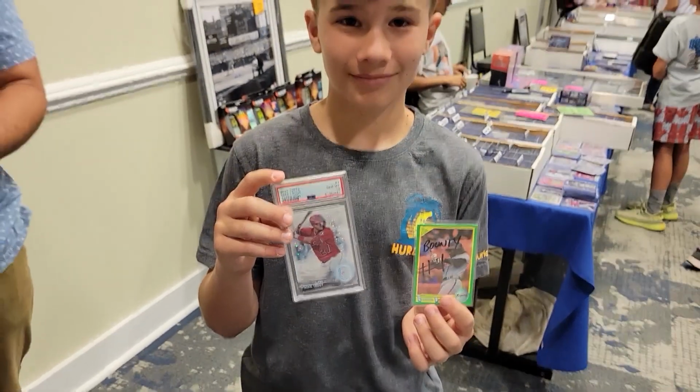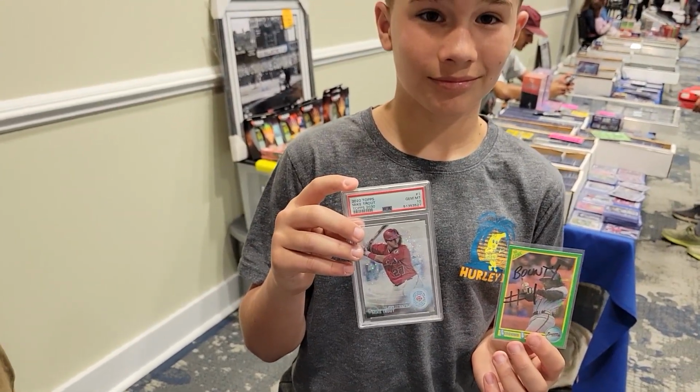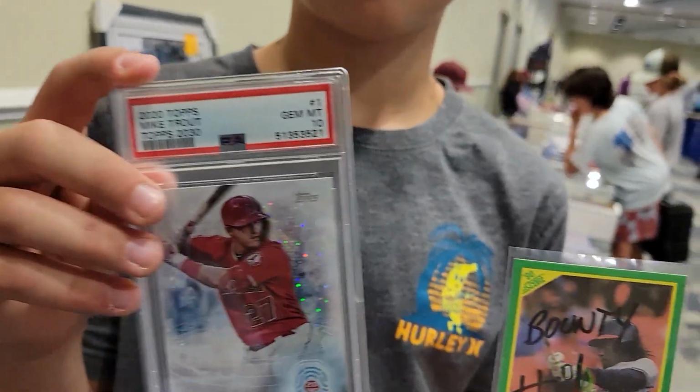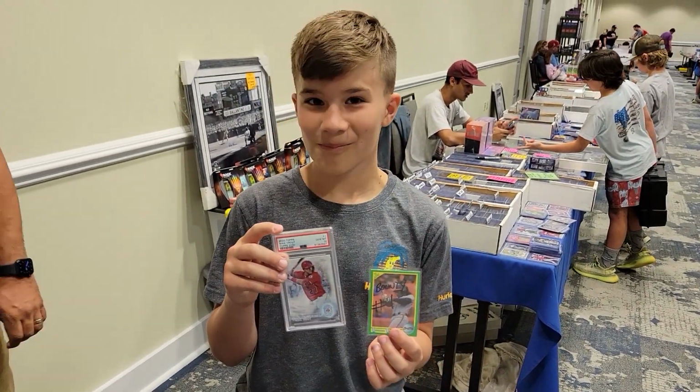All right. We are here with this young man again. They had previously hit the Wander Franco bounty and now he just hit the Mike Trout Topps 2030 card. I'm gonna do one more. Unbelievable. Just go play the lottery. Thank you.